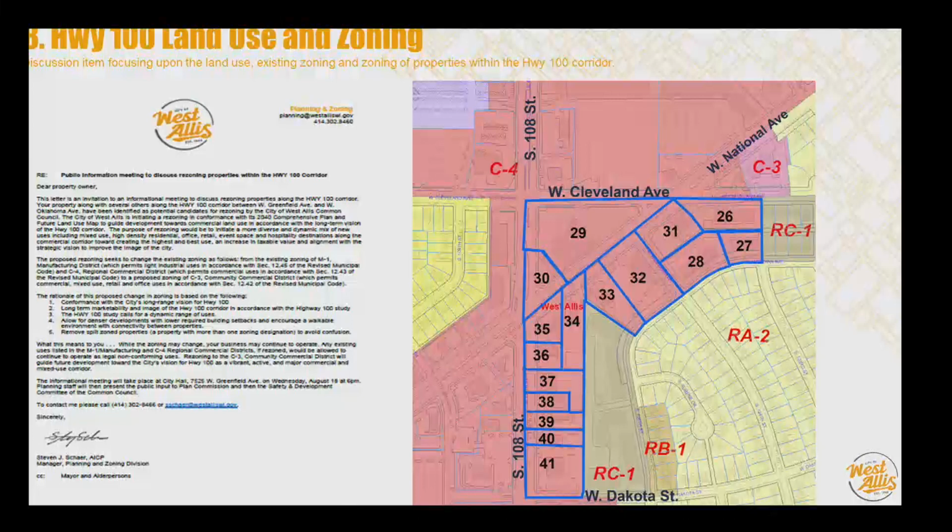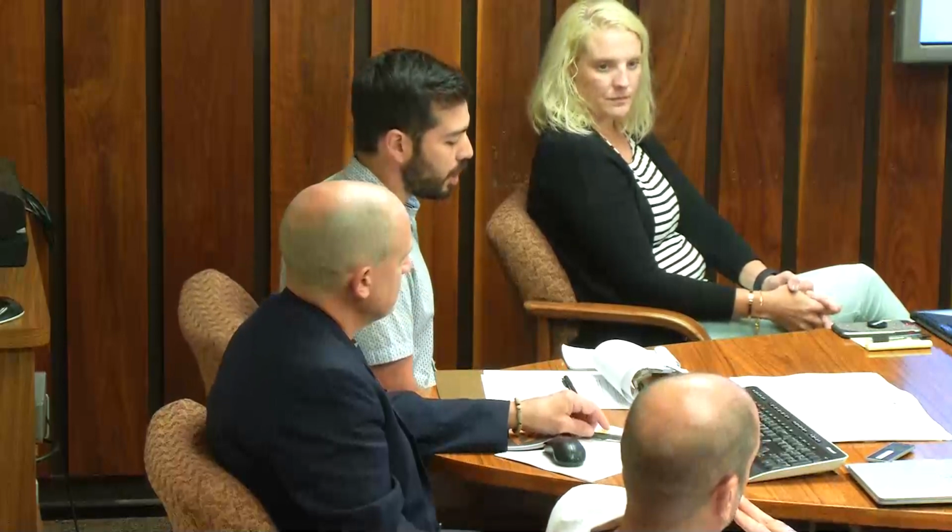So you might remember that last time we met, we talked about rezoning all along the Highway 100 corridor. We were rezoning a lot of M1 manufacturing and C4 regional commercial into C3 community commercial. The purpose of that is mostly to avoid undesirable uses, for example, check cashing, car wash, auto sales, dog kenneling, pawn shops. And this also would bring this in line with the Highway 100 corridor study that was adopted about a year ago.